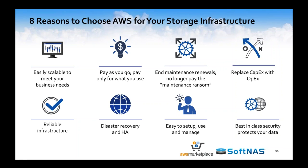You also have a reliable infrastructure. We're talking about S3 and its 11 nines worth of durability. EC2 gives you 4 nines worth of availability for your multi-AZ deployments. You have functions like disaster recovery, ease of use, ease of management, and you're utilizing the best in class in security to protect your data.